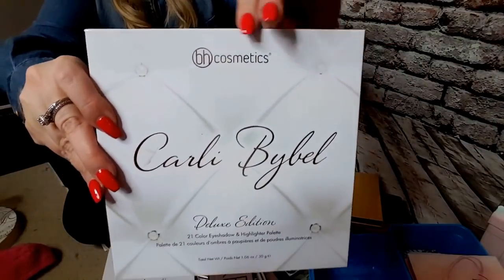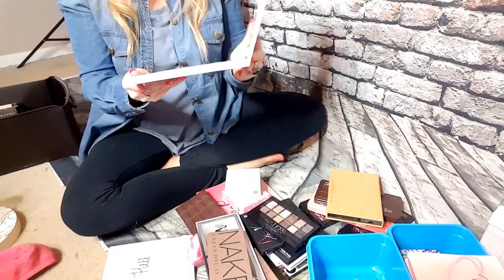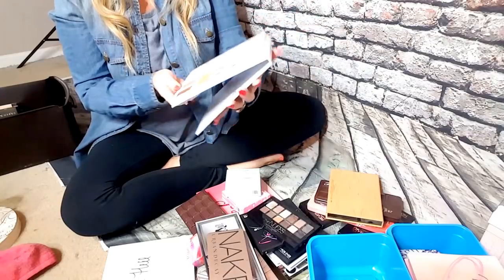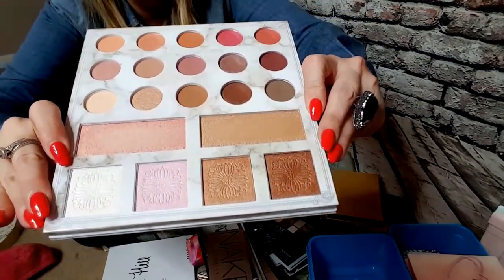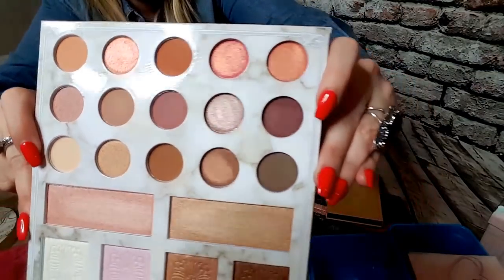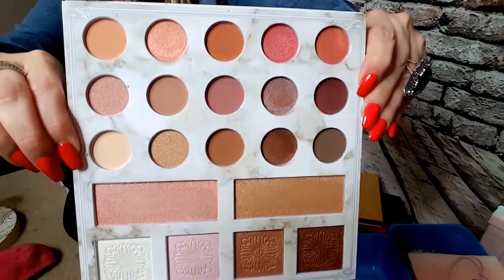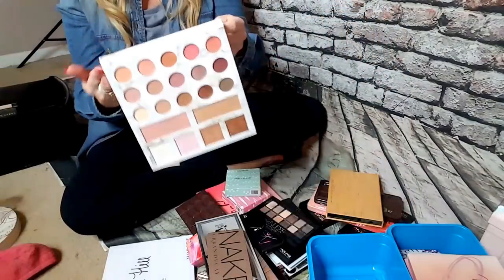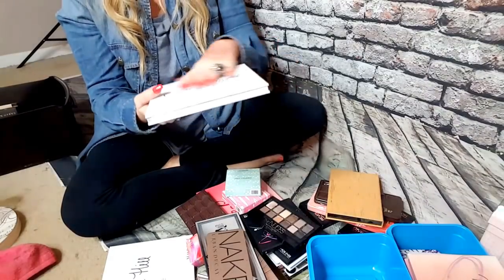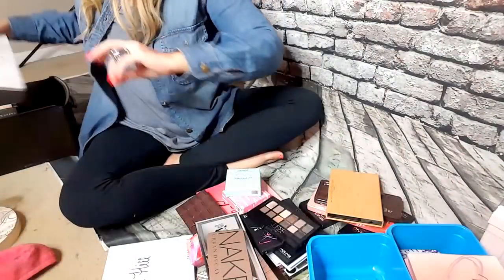Okay, this is why I got rid of the other BH Cosmetics palette from Carli Bybel, because I have the deluxe version. Actually, I've never used it, so I need to use it. But this one is larger than the other one. I have swatched this one though. So, it looks like this. It has all the highlighters at the bottom and some really pretty warm tones and shimmers at the top. So, I am going to keep this palette. I really do love the highlighters. They are gorgeous in this palette. And I do love the fake marble look and everything on the inside. It's gorgeous. So, I'm definitely keeping this palette as well.